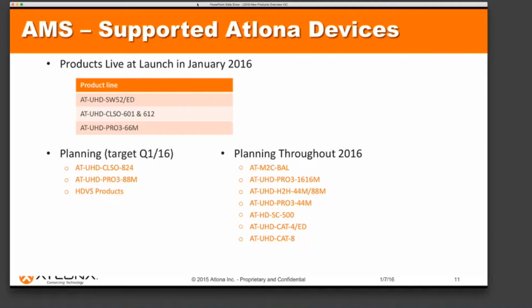Looks like we had a question here in regards to the AMS. Can you rename the IP address to reflect the product in each room? Yes, you can put a name there so that it doesn't just have to be an IP address that you're looking at. You can actually see the name of the product in that window as well.